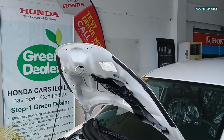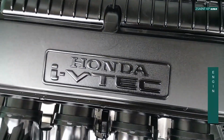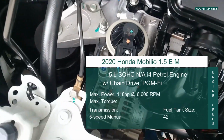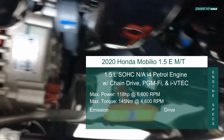All variants of the Honda Mobilio get one engine choice, and that is Honda's L15Z1 1.5-liter engine. This engine features a single overhead cam, 16 valves, and is a naturally aspirated inline 4-cylinder gasoline engine with chain drive, programmed fuel injection, and i-VTEC technology.